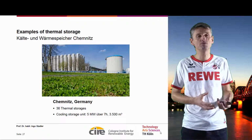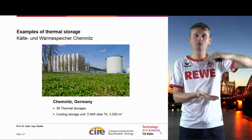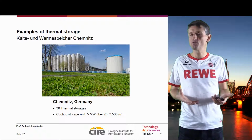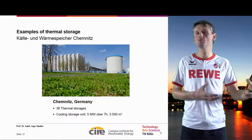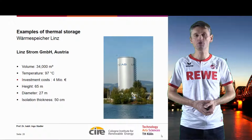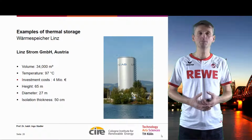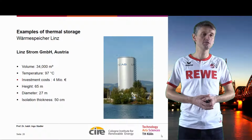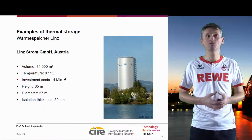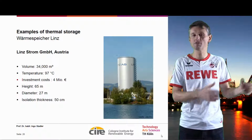On the left side we see 36 thermal stores, very high, very thin, so that we have a good stratification of the heat here. And on the right side we see a cold storage for cold water, supplying a district cold system there. Or we have here again an example from Austria in Linz, a volume of 34,000 cubic meters, going up to temperatures of 97 degrees Celsius, having an investment cost of 4 million euro, a height of 65 meters, a diameter of 25 or 27 meters, and an insulation thickness of almost half a meter.